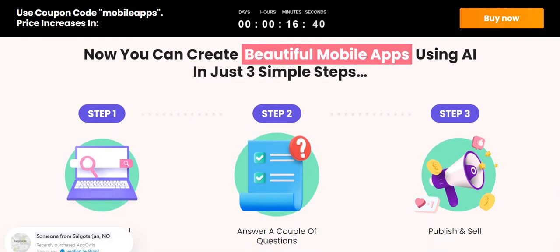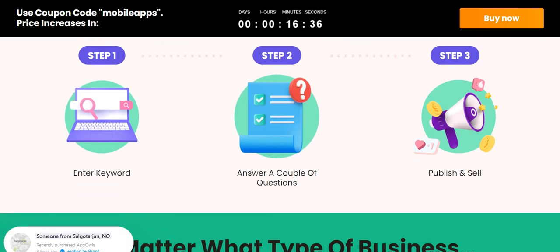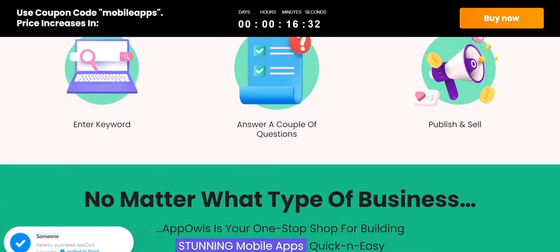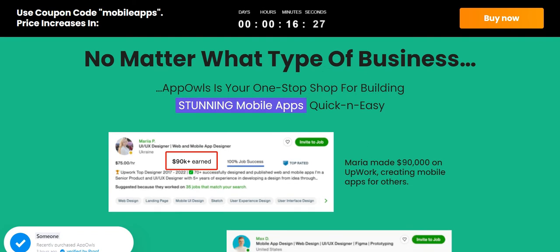Now you can create beautiful mobile apps using AI in just 3 simple steps. Step 1. Enter keyword. Step 2. Answer a couple of questions. Step 3. Publish and sell, no matter what type of business. AppOwls is your one-stop shop for building stunning mobile apps quick and easy.